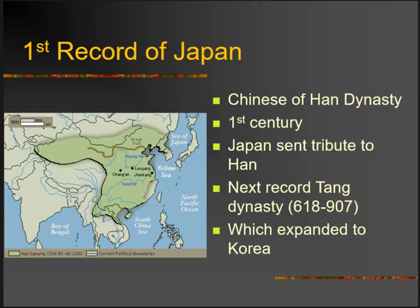As you can see here in this map of the Han Dynasty, notice that the green of China has extended into North Korea, the northern part of the Korean Peninsula. And so, of course, once you're that far over, then you get more contact with the Japanese.